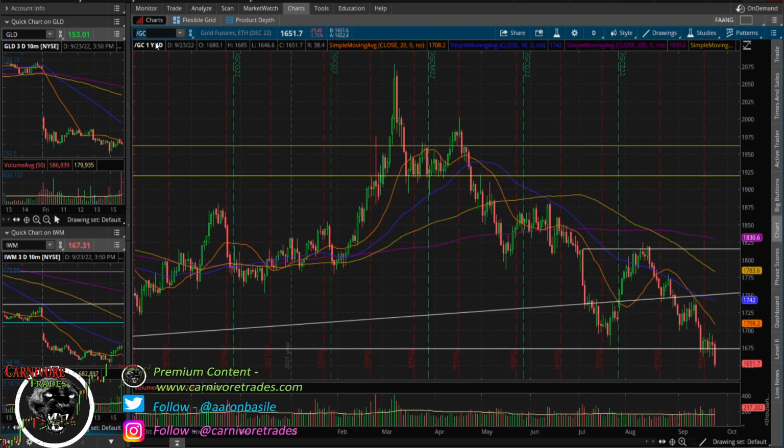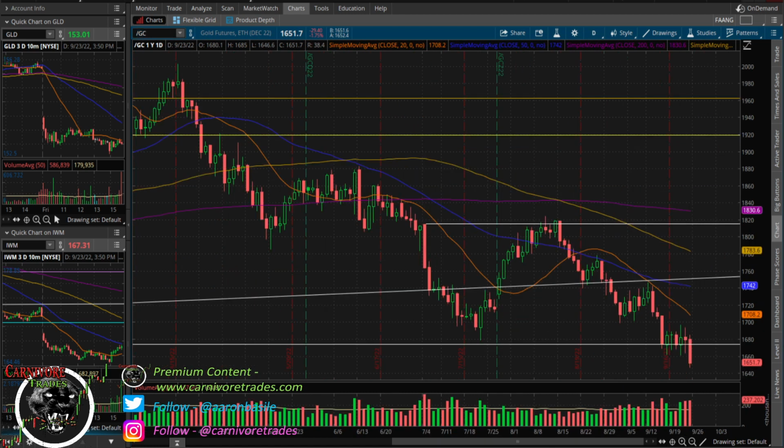All right, for gold here, so we had a little bearish inside bar start to play out on the daily. I'm expecting, at this point, sentiment's pretty bad, and I love that.